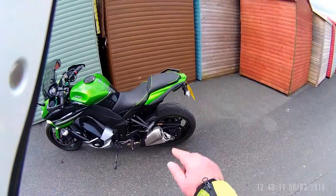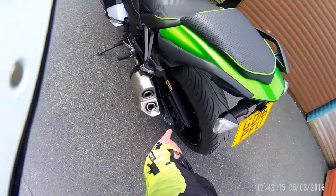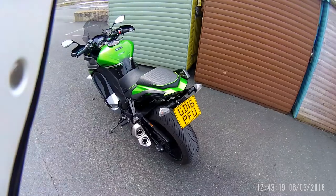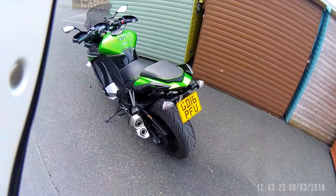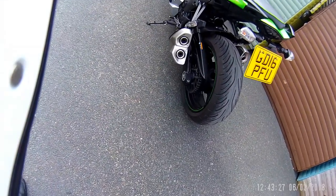Oh, one other thing. We've got the PD chain oiler added. Keeps the chain lubed. That's the original chain, as I say, done 15,500 miles now. Still loads of wear left in it. Don't know whether you can see the teeth on the sprocket under there.